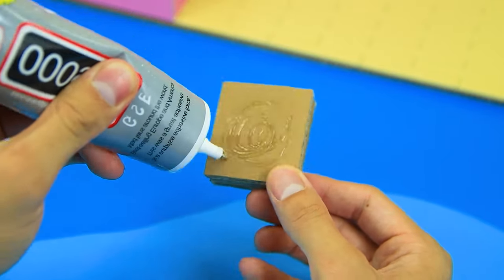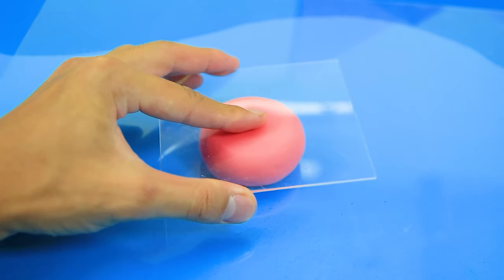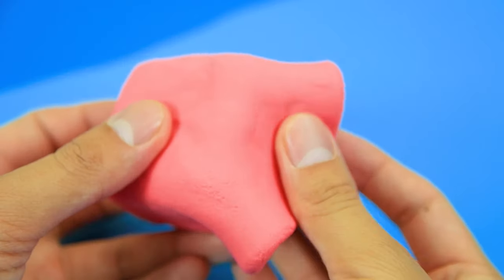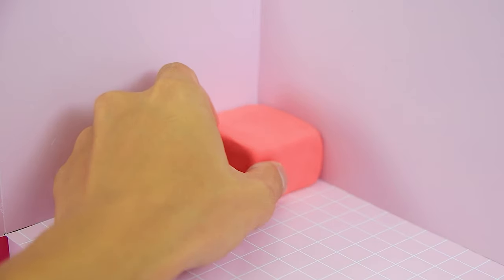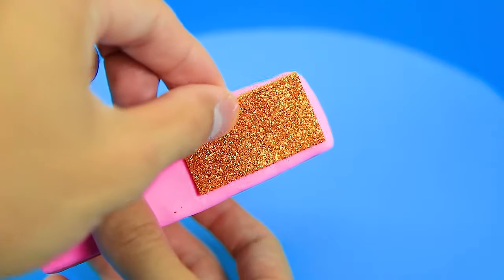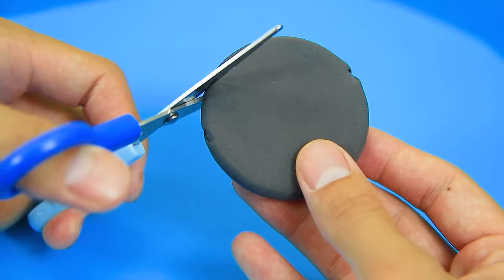First, I'll make a kitchen. Cover a cardboard. Choosing gray clay to make microwave oven. Cut it.